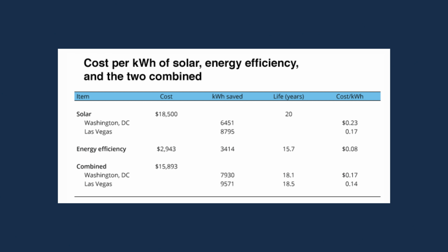The analysis done by the American Council for an Energy Efficient Economy focused on the 24 states that were included in a survey that was conducted by the Energy Information Administration. As shown in this table, a solar system costs about 17 to 23 cents per kilowatt hour produced. Las Vegas' estimate is lower because of its sunny conditions.